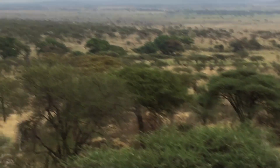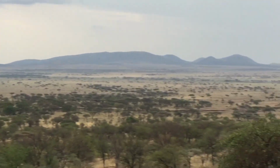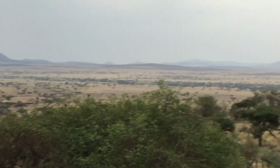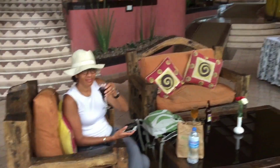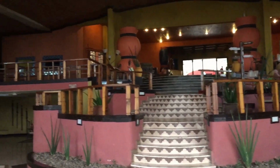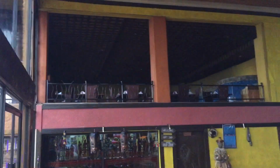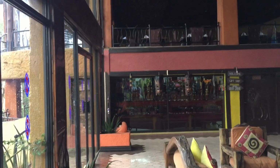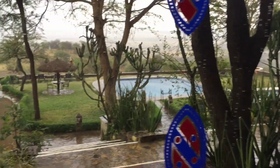And then, to top it off, you have this beautiful view of the Serengeti. So there's Jenny, drinking her wine. It's hiding behind the paper bag. And this is a nice shot of the main lobby area of the Serengeti Sopa. And up there is the dining room where we have our meals. There's a shop there. Up there is the yard and pool.